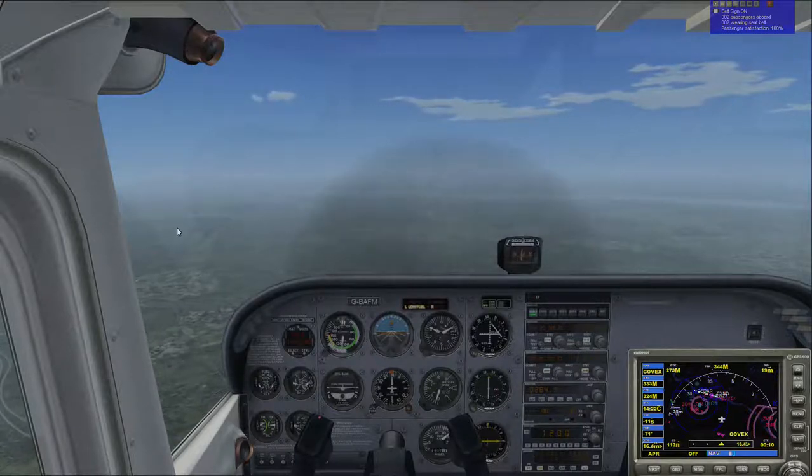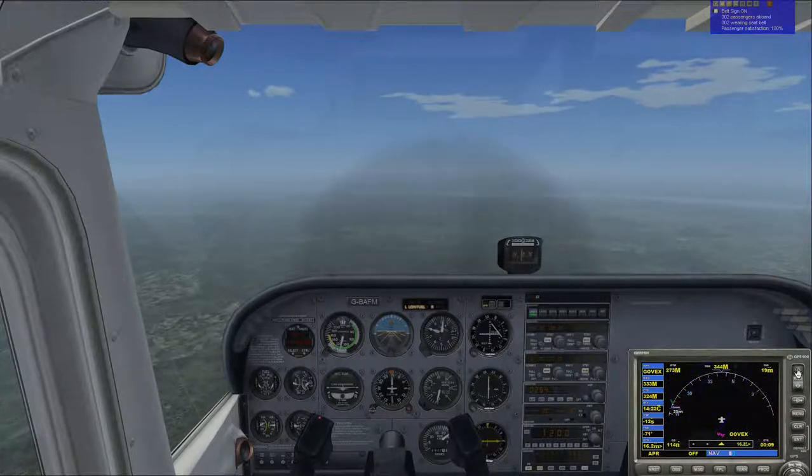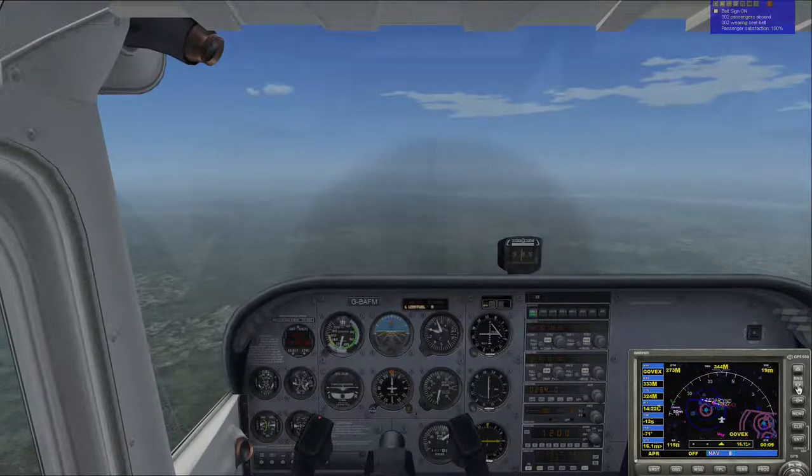I wonder if that's probably not it. I thought this was a bigger airport. It's not. You can see that's a little bigger. I'm not sure if the big airport could actually be over here. Yeah, that's a bigger area over there.